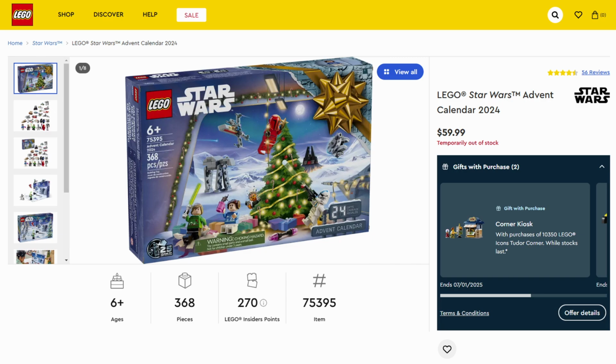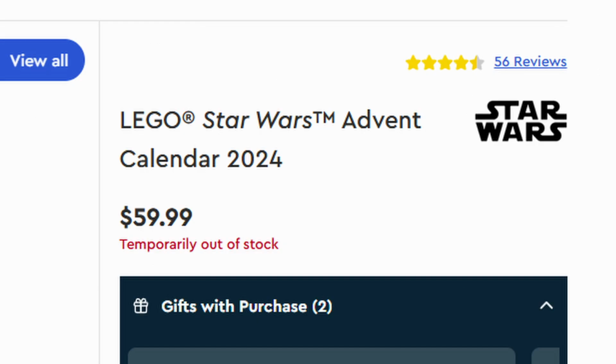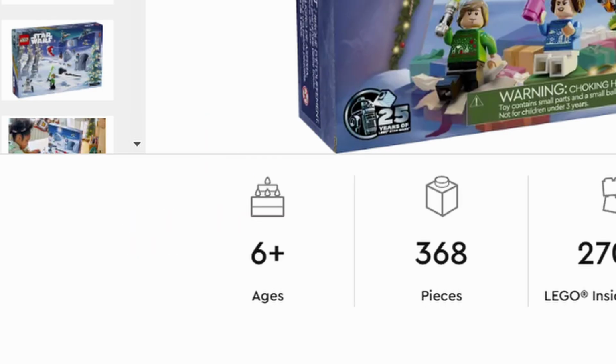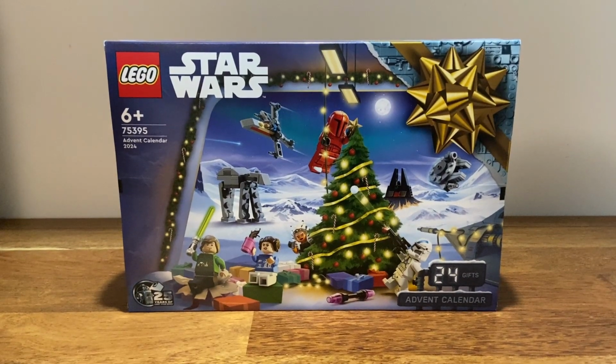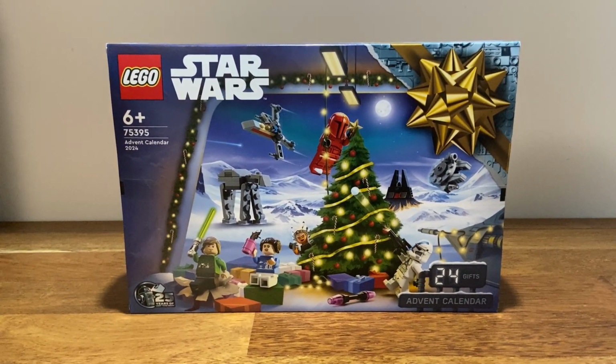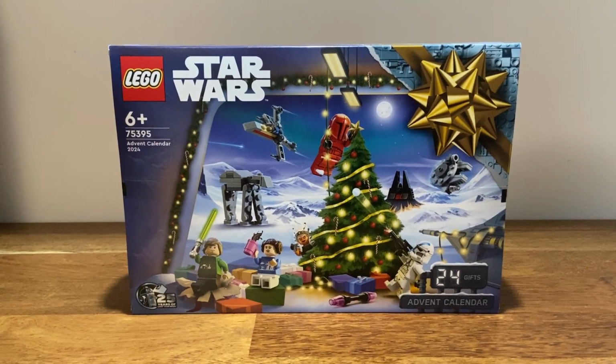When this 368-piece set released on the 1st of September 2024, it retailed for a very painful price of 60 Australian dollars, or a much less painful price of 45 Freedom Eagles. Regardless of where in the world you're from though, that's a lot to pay for a set rated for ages 6 and up. The front of the box looks very similar to those of years past, displaying most of the included minifigures along with a few of the micro builds that will be included in this set.